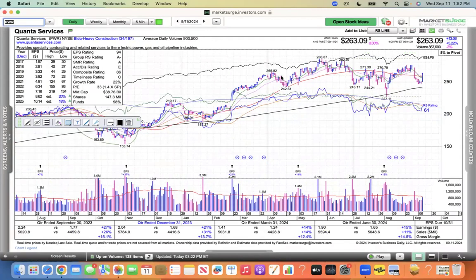Quanta Services, power, kind of the same thing, where it's been trading in this consolidation area for a while. If it wants to break above that 286, I'm fine, but I think you've got to get in way before that. Maybe that old 265.82, 266, if it breaks through there, will be an early entry area of interest.